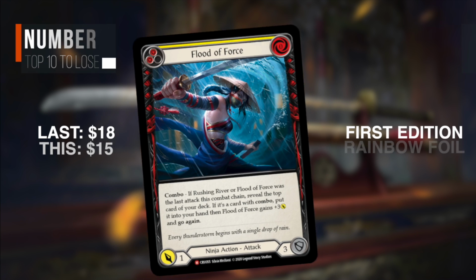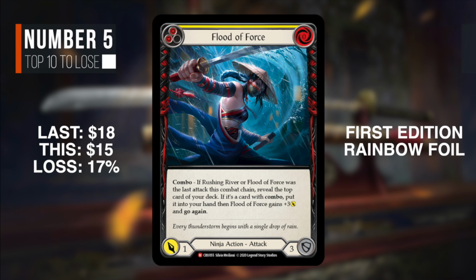At number 5, another first edition Rainbow Foil, Flood of Force. This card just doesn't see any play, and this is what I'm saying, that the play of a card really does help dictate the value. And I know a lot of people say, oh, it's just investors, but that's just not accurate. And this card isn't played in any decks, and that's why it's a majestic first edition Rainbow Foil at $18 or at $15 this week.